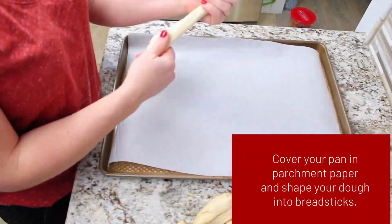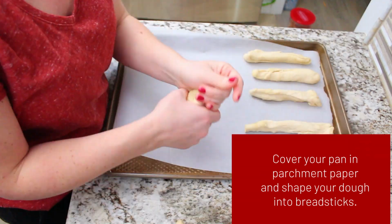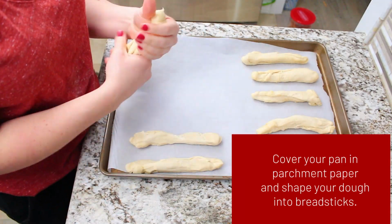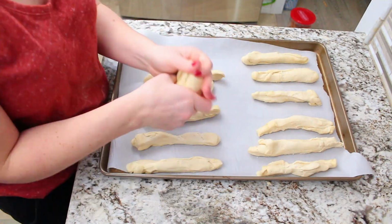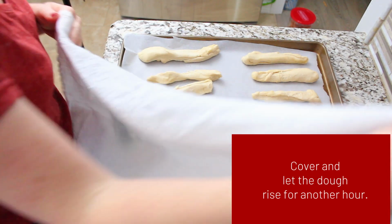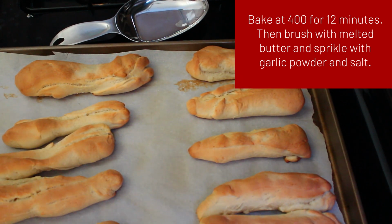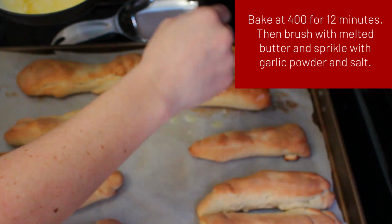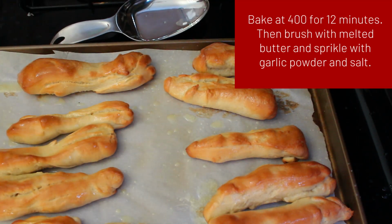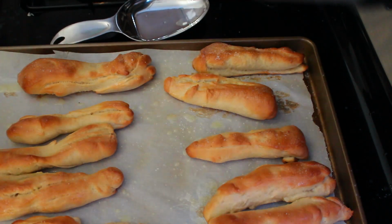And I got my pan covered with parchment paper, and I stretched the dough out into breadstick shapes and placed all 12 of them on my baking sheet. And I'm going to cover them again and let them rise for at least another hour until I bake them. Once risen, you want to bake in the oven for about 12 minutes until golden brown. And then brush with melted butter and sprinkle with garlic powder and salt when you're finished, and you have your breadsticks.